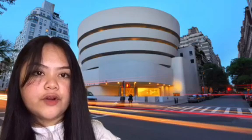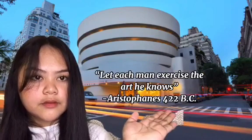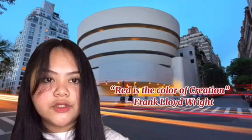The seal on the floor of the Guggenheim Museum says, "Let each man exercise the art he knows," Aristophanes, 20 BC. When the Guggenheim Museum first opened in 1959, the cost of admission was 50 cents. Frank Lloyd Wright first proposed red marble for the museum facade. He said, "Red is the color of creation."